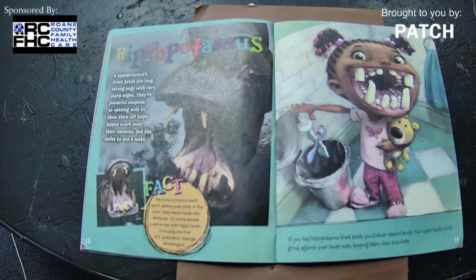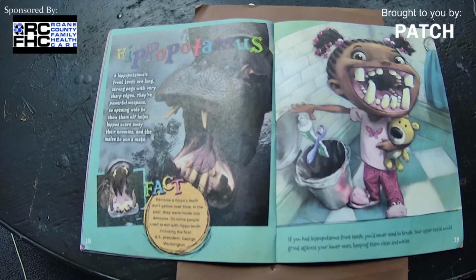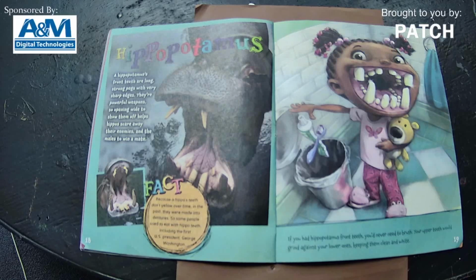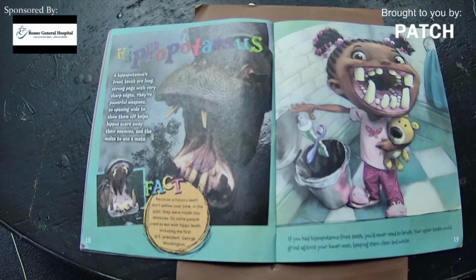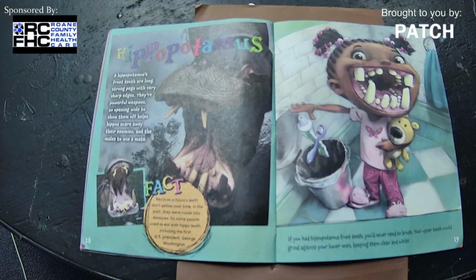Hippopotamus teeth. A hippopotamus' front teeth are long, strong pegs with very sharp edges. They're powerful weapons, so opening wide to show them off helps hippos scare away their enemies and helps the males win a mate. Because a hippo's teeth don't yellow over time, in the past they were made into dentures. Can you imagine that? So some people used to eat with hippo teeth, including the first U.S. president, George Washington. I had never heard that. Had you? We'll have to look that up. Kind of an interesting fact.